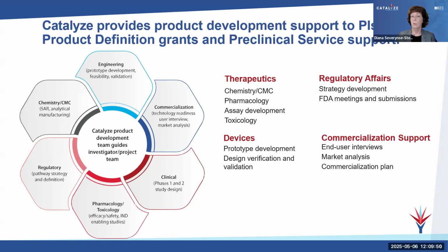And so we have medicinal chemists, toxicologists, pharmacologists. We have folks that are bioengineers that can help in prototype design, regulatory affairs folks that can help you engage with CDER, CBER, or CDRH. And we also have commercialization support. So all of these resources are available to you when you're in the program. Next slide.